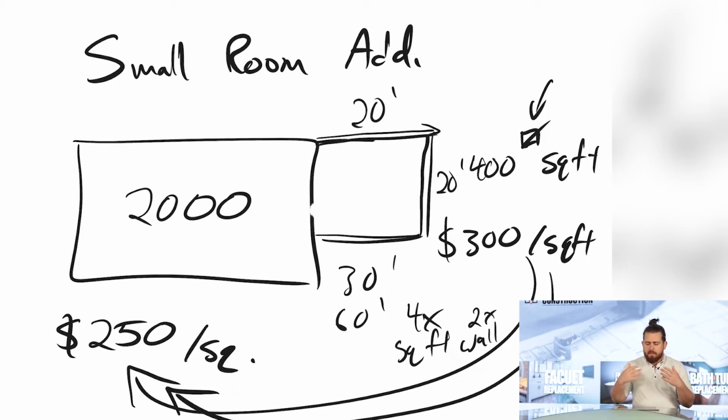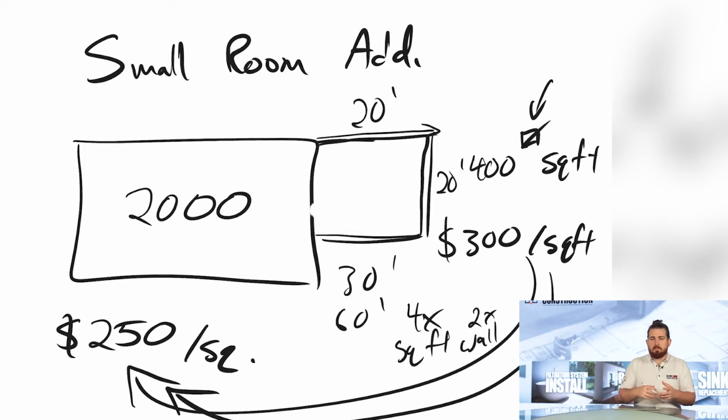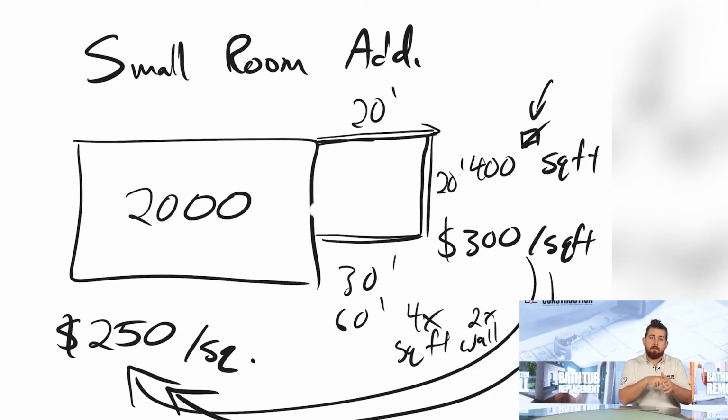So if you're thinking, should I do a small room addition or should I just add a couple feet to make it more substantial? Usually the cost per square foot goes down as you go bigger. And as you can see, just by the laws of geometry, these are simple shapes: as you make the sides of a square bigger, the area of it increases faster than the outline of it.